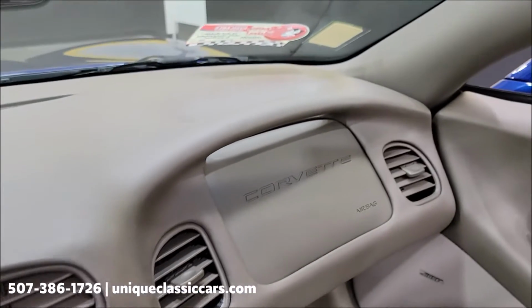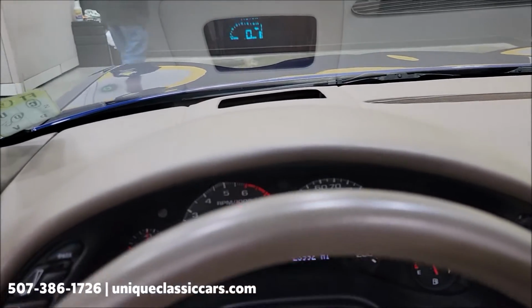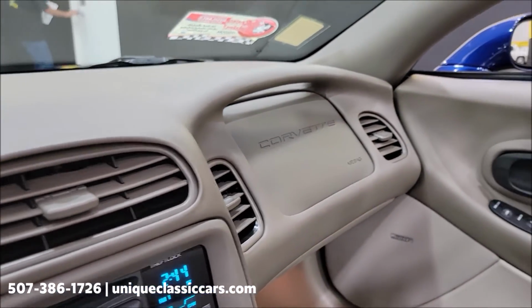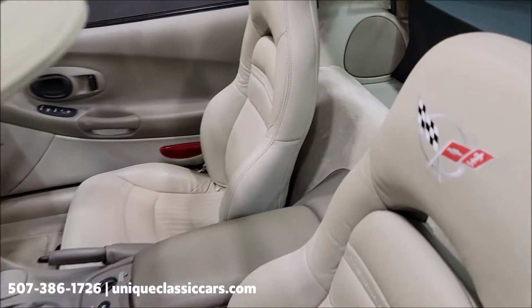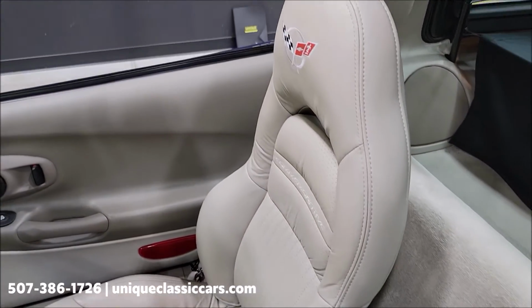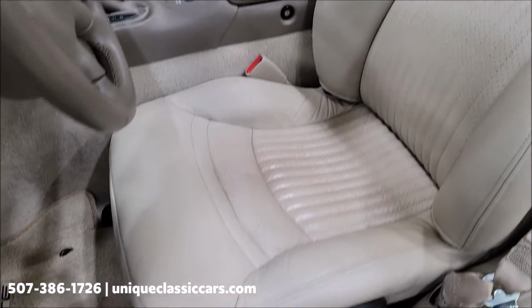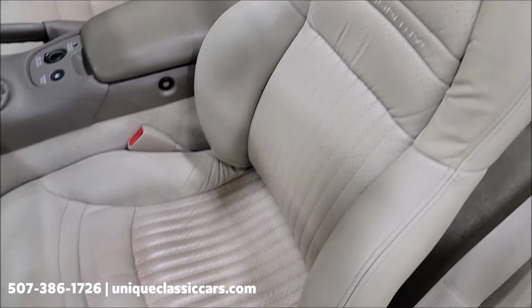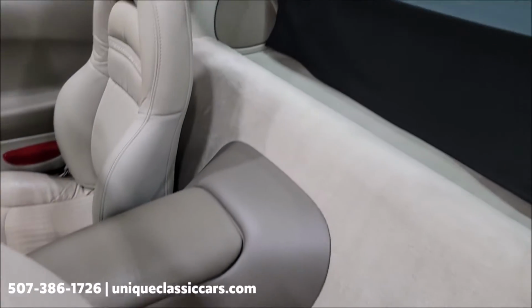And then take a look at the dash. Not sun-baked, checked, cracked, anything like that. You can tell that this vehicle is stored indoors. Well maintained. I will have pictures of the seating surfaces also, but no out of the ordinary wear on those. As you can see, the bolsters, the seating area. Take a look behind the seats and how clean this is.